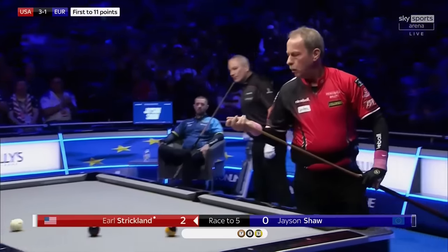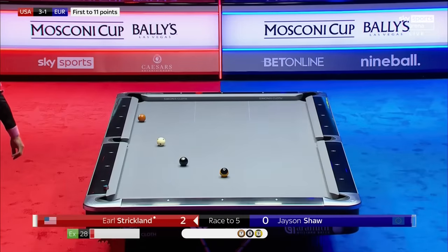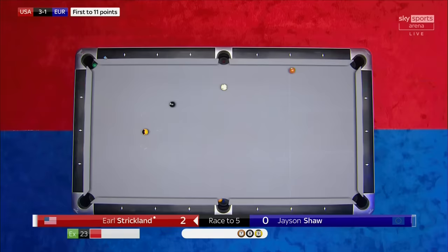Just wants an angle on the brown seven, and he's got the angle. That'll make this shot a lot easier. But again, on these new tables, with the new balls, this type of shot can get away from you. Trying to come back into the centre of the table, and so often the cue ball can come a little bit too far.